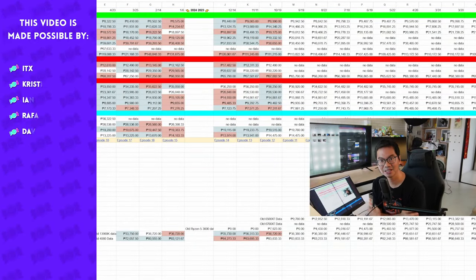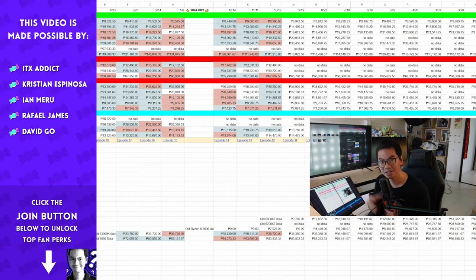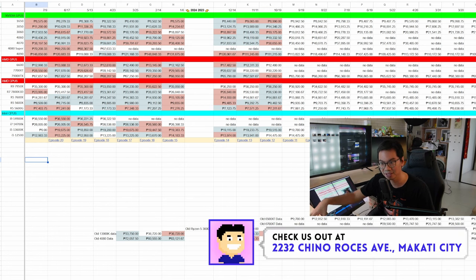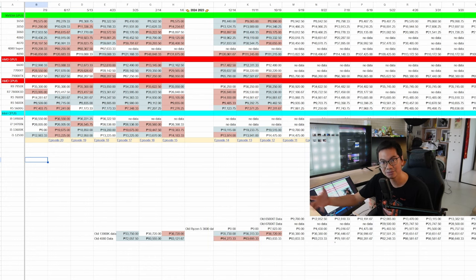Standard intro lang natin, we take the prices from the four largest PC retailers in the country, and then we get the average of those prices, and these are for parts that we try to get a good mix from the entry level up to the high end, so that even if we don't track the particular card or CPU that you're looking for, at least may ballpark idea ka what the price should be for the component that you're interested in. Two big news for this month.